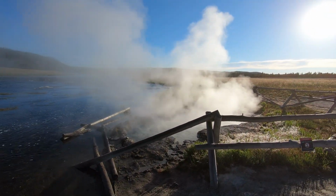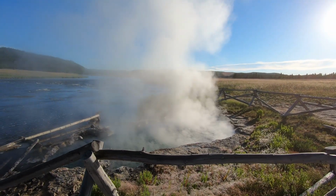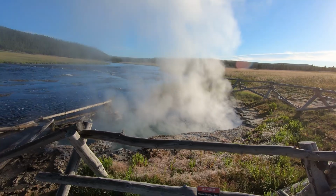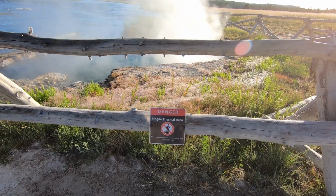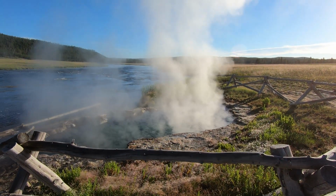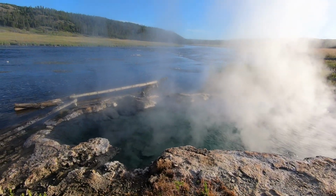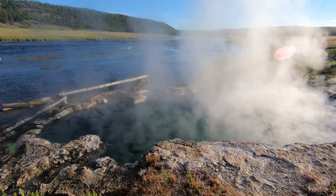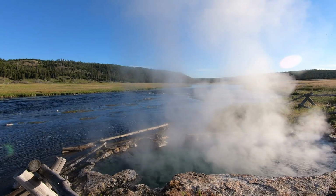Look at this smoke here in the morning. That's kind of cool. And they put up these signs here to warn people that, hey, this is not really safe. All right, so let's start the day.